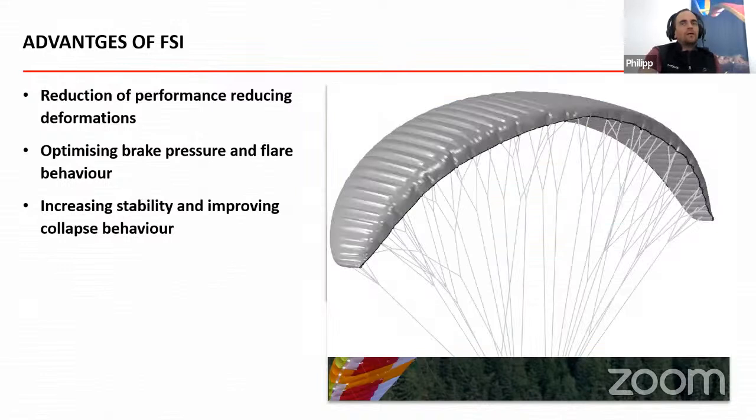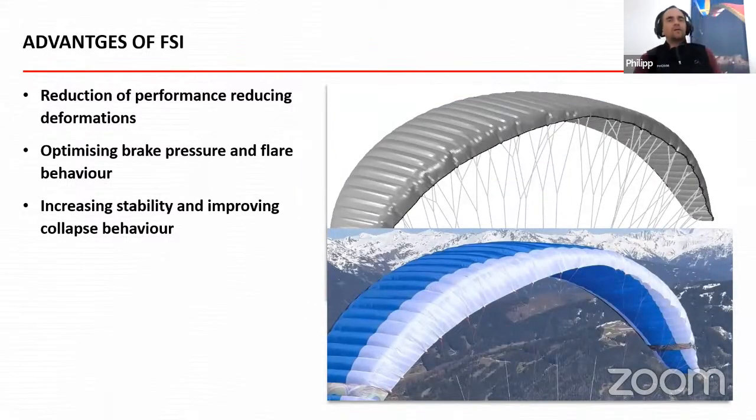I can also use the FSI simulation to optimize the brake pressure and the flare behavior. That's something I've made use of on current development of a B-class glider and another wing. There are many ways to affect the flare behavior of a wing, but even if we leave the canopy totally aside and only focus on the brake of a glider, let's say the brake per side consists of 25 single lines, I can basically change the length of all those 25 single lines, and every change will have some effect on the flare behavior of the glider.